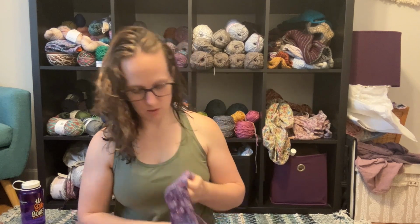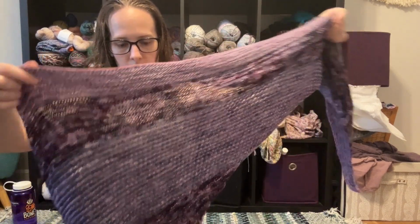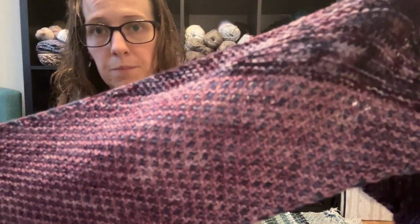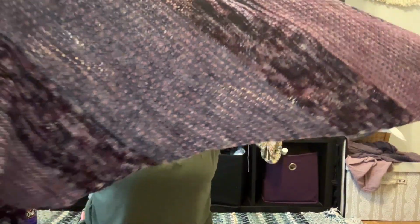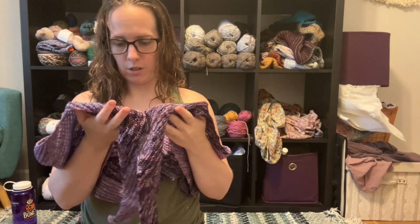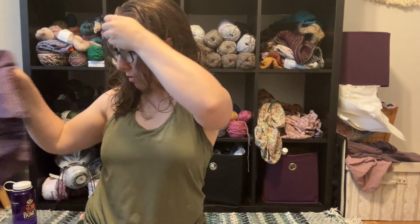What is this? Oh, I tested this pattern and I don't remember who it's by. It's called We're Making Waffles, I think. It's pretty. This might even be Knits for Comfort yarn. I think there was a collaboration, but I'm never gonna wear it. I've never worn it, so I'm also gonna get rid of that.